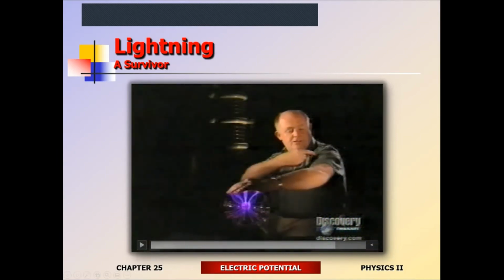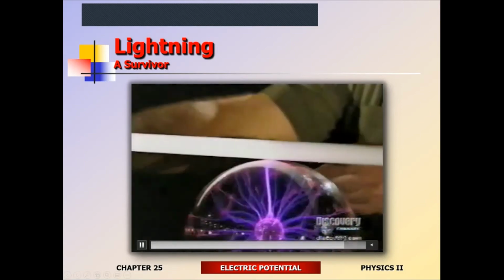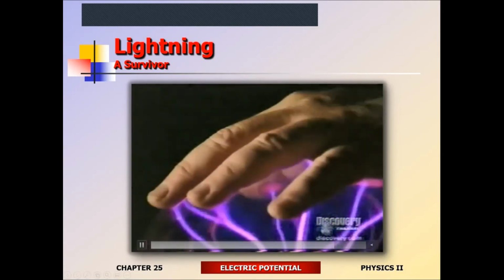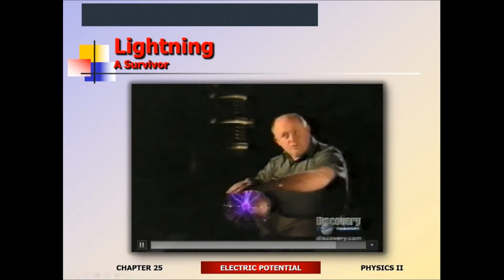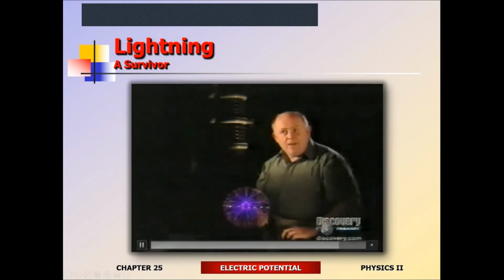Okay, I love this one. Here's a plasma ball. It's generating its own streamers, okay? And then streamers are connected to the charges coming from your body, so you end up getting this large charge distribution on it. If you want to know whether or not you're going to be struck by lightning, there are a couple of things that you could do.